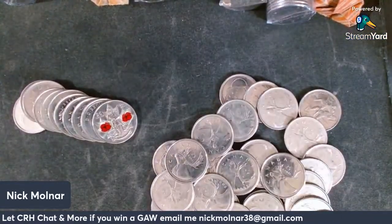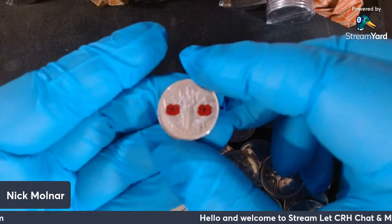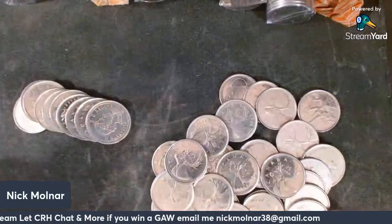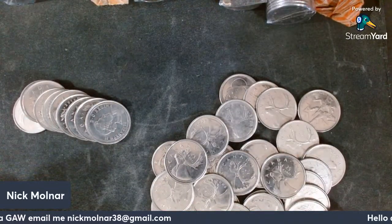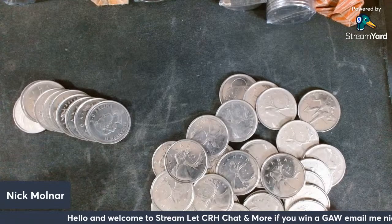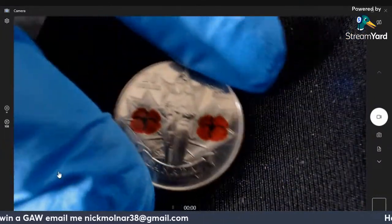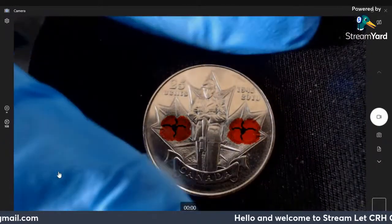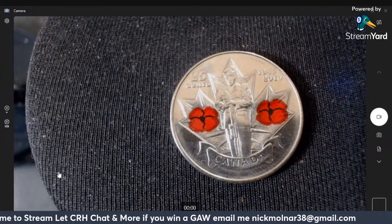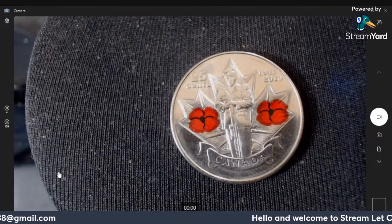Oh, yes. Right on. Oh, these don't get old. Love finding these. Very nice. Yes. Cool. Double poppy. I think that one's from 2015, if I'm not mistaken. There we go. That's a nice one there. Right on. Very cool. That is a pretty one. That's a gorgeous looking coin. That's awesome. Right on.